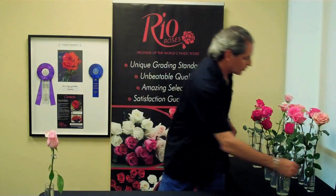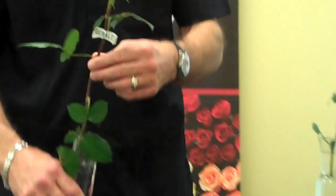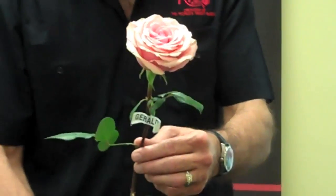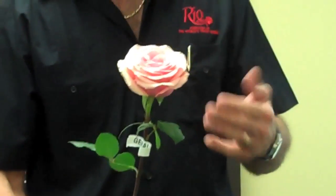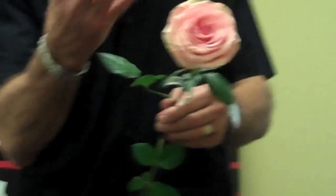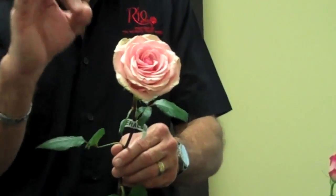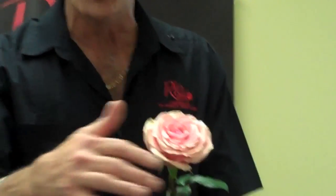Now we're going to go into a different shade of pink. This is a little bit more medium, but as you can see, from a true baby light pink, this takes on a little bit more of a peach shade. Geraldine tends to have a little bit of a green petal on the outside, so as you bring it in, if you don't take off the guard petals, the outer petals are green. Very, very nice contrast. The flower opens up beautifully.